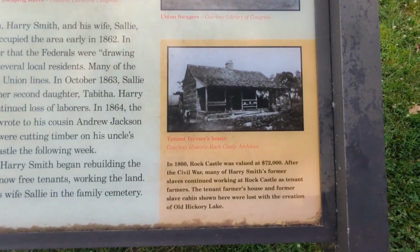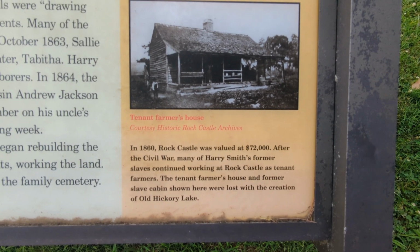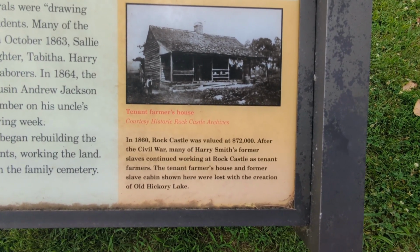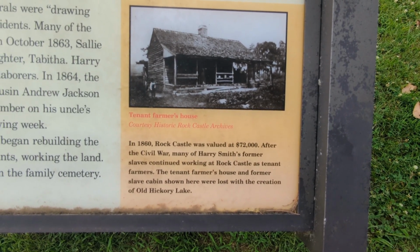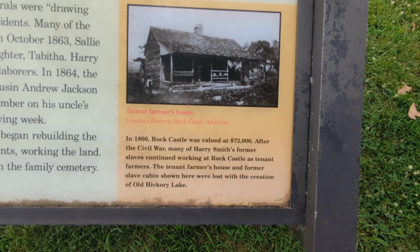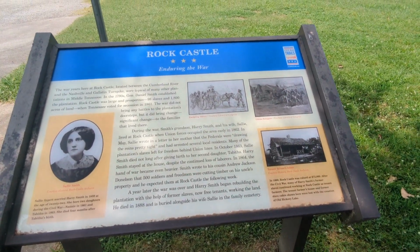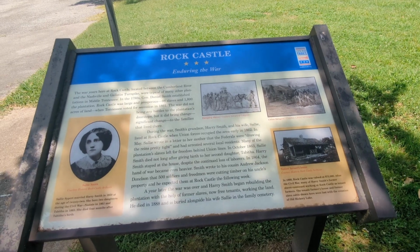Here's a picture of a tenant farmer's house. It says in 1860, Rock Castle was valued at $72,000. After the Civil War, many of Harry Smith's former slaves continued working at Rock Castle as tenant farmers, and the tenant farmer's house and former slave cabins shown here were lost with the creation of Old Hickory Lake. And that was the lake I showed you earlier. So yes, Old Hickory Lake is a man-made lake.